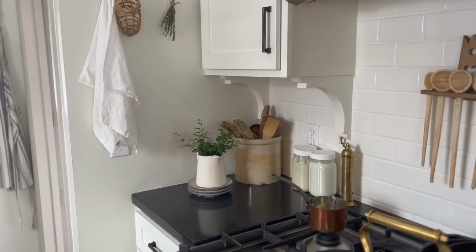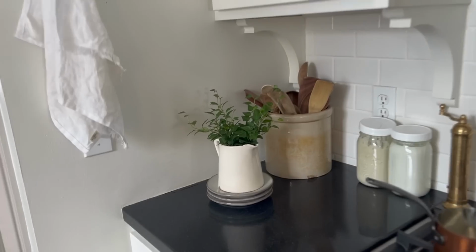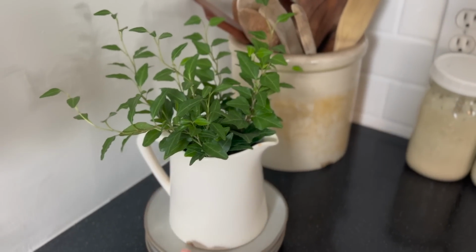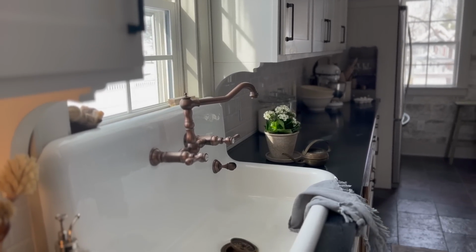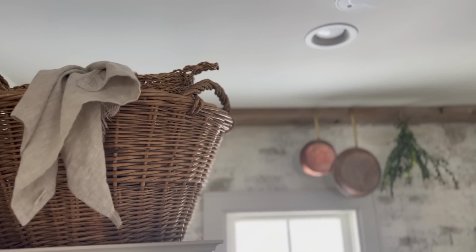As we move into the kitchen space, I did a few different things in this space that I really am liking for this winter season. So one of the things, of course, I already talked about bringing in fresh plants, and I love them in the kitchen space. I also went outside and grabbed some boxwood from my boxwood bush and clipped some and decided to hang it against our stone accent wall to dry.